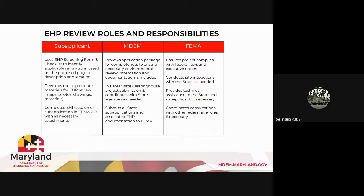MDEM will review your application package for completeness and ensure necessary environmental review information and documentation is included. So they're going to screen it and make sure that you have all of the necessary materials. It will also initiate the state clearinghouse process and coordinate with state agencies as needed. So again, you don't need to initiate through the clearinghouse. You don't need to go to MHT. MDEM will facilitate that for you. And MDEM will also submit all of the state sub-applications and associated EHP documentation, ultimately to FEMA.